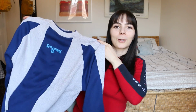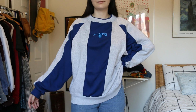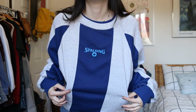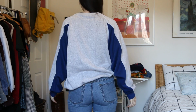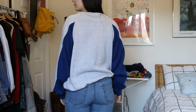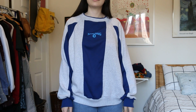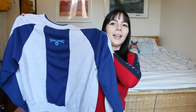And it is, of course, this vintage sweatshirt. This is just this super cool navy blue and heather gray color blocked sweater. This is from the brand Spalding, so it just has that spell out logo on the front there, and I just thought this sweater was so cool. I love the colors, very me. The layered collar is definitely very special, and I'm pretty sure Spalding, I know it's a sport brand, is specifically a basketball brand. And doesn't this sweater kind of resemble a basketball with the way the stripes go? I think that's just kind of fun.